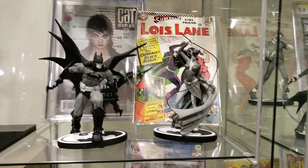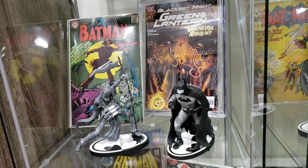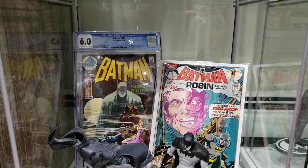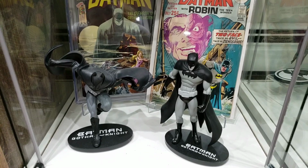Coming down, another 9.8. This is a modern variant by Greg Horn, Scarecrow. And on the left there, sorry about the glare, guys. That is the first Silver Age Scarecrow to go with his black and white statue. And this is an Ethan Van Sciver Batman black and white. Come down to the bottom, some Neal Adams. On your left is the cover swipe from the early Tec, I think issue 31. And on the right is the first Silver Age Two-Face. And a couple more Batman black and whites. The one on the right is broken, and so is my heart.